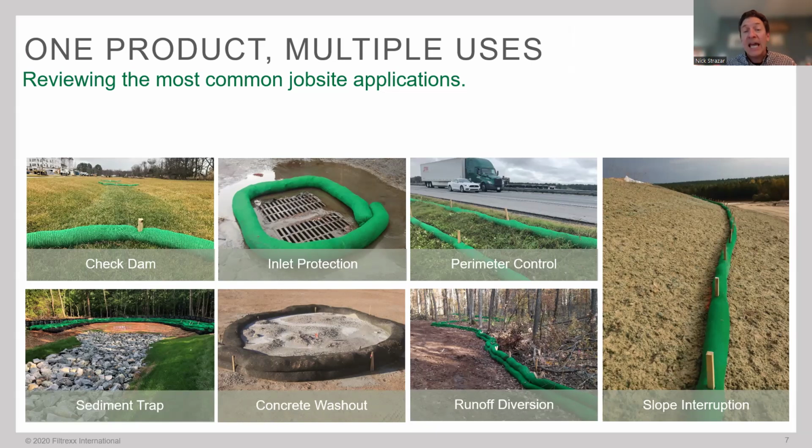Check dams, inlet protection. Originally, this was invented to be something that performed better than silt fence. So just your classic perimeter control applications. And if you think about, what did we do 30 years ago or 40 years ago or more? ESC was basically silt fence, maybe straw bales, hay bales, earthen berms, or other practices like that to try to contain sediment. And a lot of those what I call old-fashioned products didn't really have a lot of testing, research. And there was no performance data. It was just what we always used.